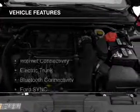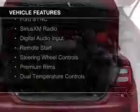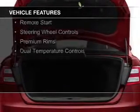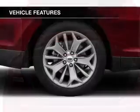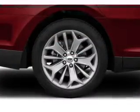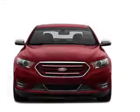The features include internet connectivity, electric trunk, Bluetooth connectivity, Ford Sync voice activation, Sirius XM satellite radio, digital audio input, remote start, steering wheel controls, premium rims, dual temperature controls.